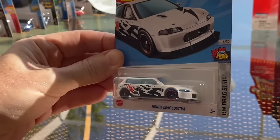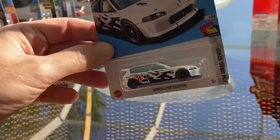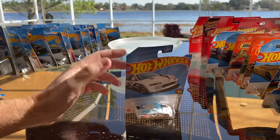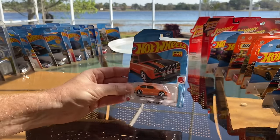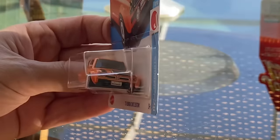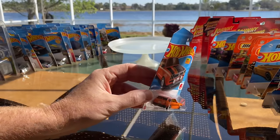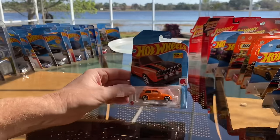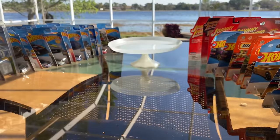Got the bigger tire on front representing the drag radials the guys put on there. Little skinnies on the back. Nice little EG hatch. And another Civic. Give this one to Manny as well. '73 Honda Civic Custom. Love the little X's on the headlights. Just too cool. Look at the R badge on the back. That's awesome.